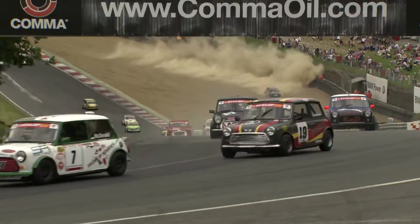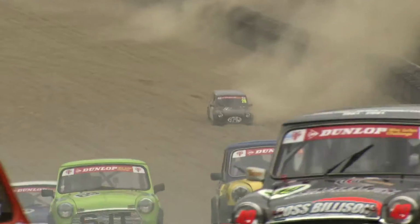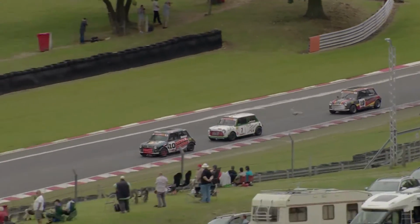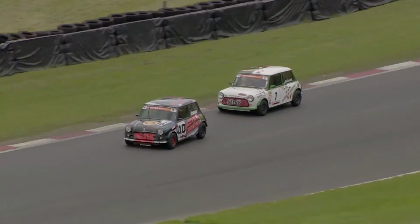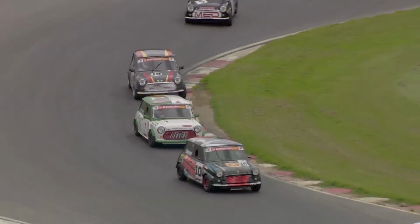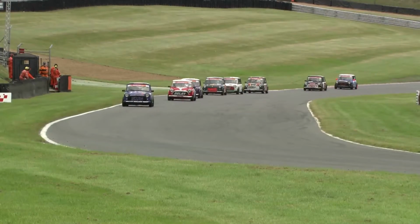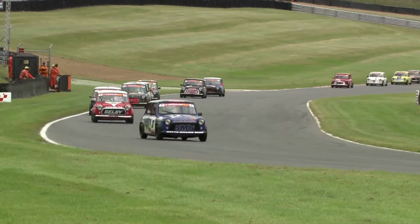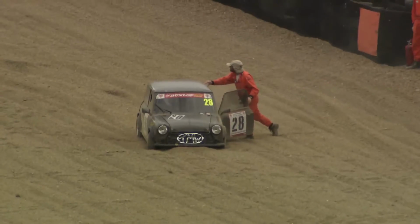Oh, behind a problem, somebody into the gravel trap, and that is Dom Berger, and his race comes to a fairly abrupt halt. Fortunately, the gravel trap doing its job, so it doesn't make it as far as the tyre walls. Everybody else hooks themselves around the curbs at Graham Hill Bend, has this little bit of a sprint along the Cooper Straight.